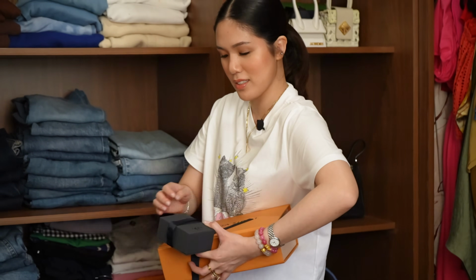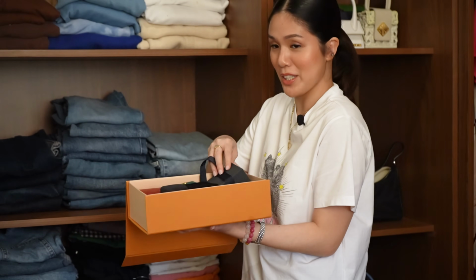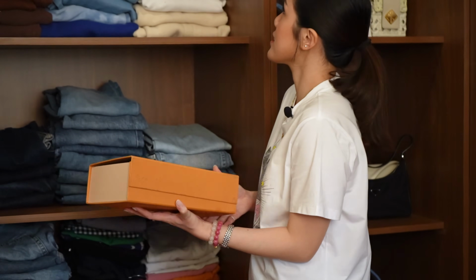Tapos it ties like this with like a gross grain ribbon. I like paper products in general. During our wedding, the invitation was something that I really wanted to perfect. So this is where I keep like mga packaging experiences na I enjoy.